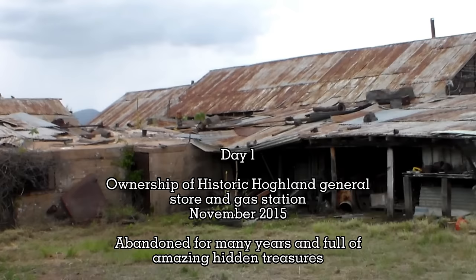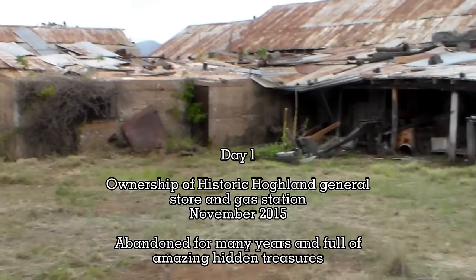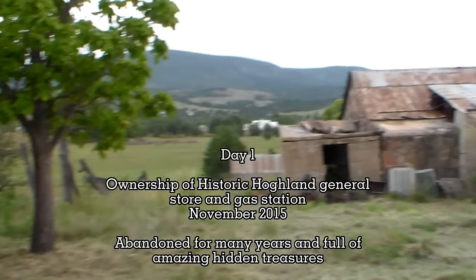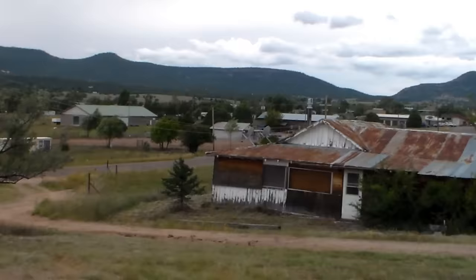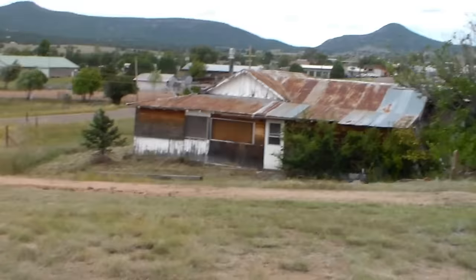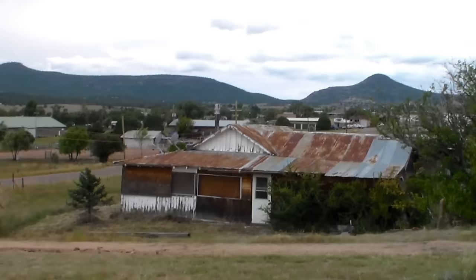Abandoned for many decades and located in one of the most remote areas in Arizona, locked up and full of treasures from the past was this 100-year-old general store and gas station. In 2015, we purchased this piece of history known as the Hoghland Store, named after Ray Hoghland, who owned and operated the store for over 50 years. So follow us on our old folk adventure as we find unbelievable treasures and as we bring the Hoghland Store property back to life.